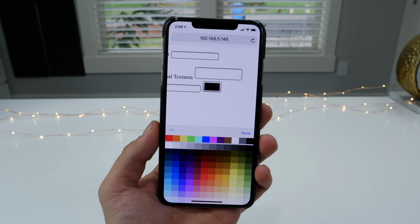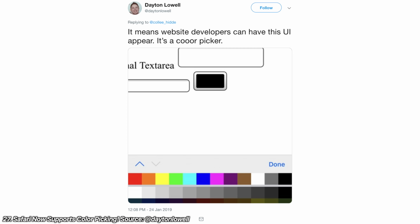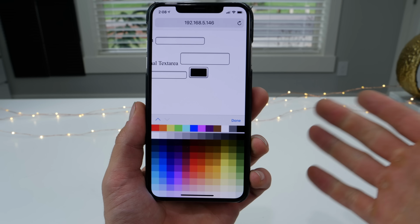And also Safari supports several new features here in iOS 12.2, one of those being a color picker. So you'll now be able to get this prompt right here with this interface directly in Safari when choosing a color if a website prompts it.